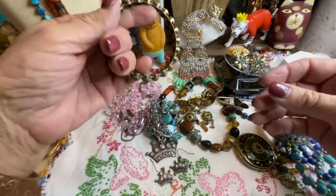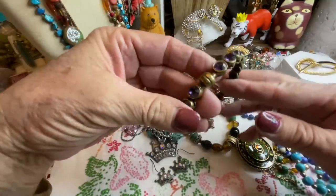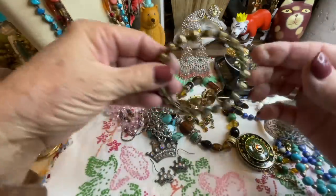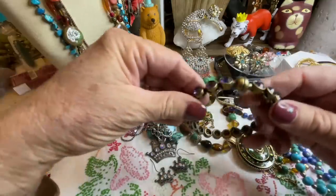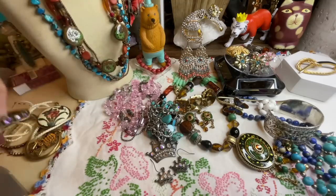And then I got some purple bling. This bracelet is unique because it's like a clamper, but it looks like a bangle, but it opens up. Really pretty, love that purple.